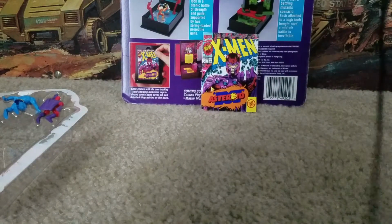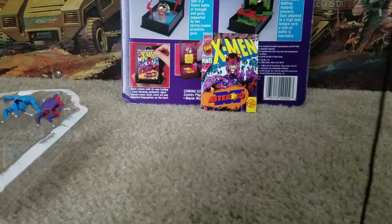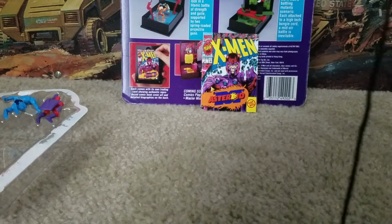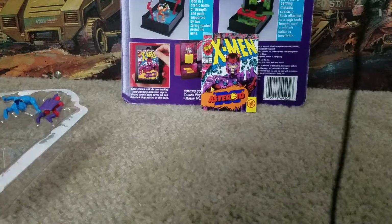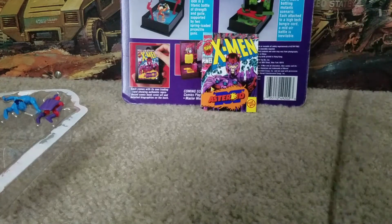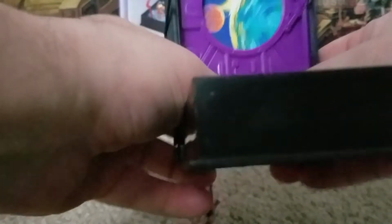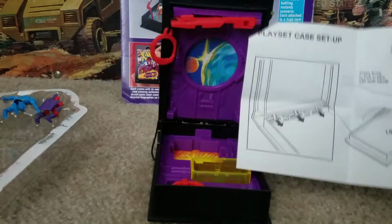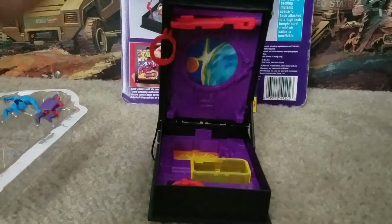All right, so let's try that again. All right, I think I did it right that time. I think what it's saying is you don't want to slide them and lock them down. It's supposed to press in together. I don't know, but we got it. And I wish I would have known there was instructions here rather than all that.